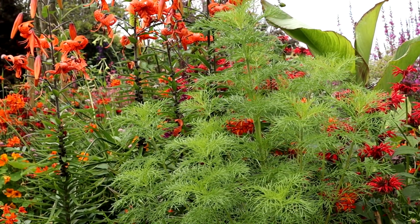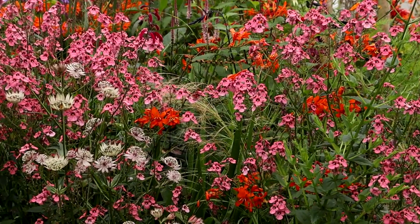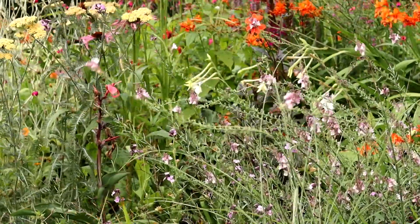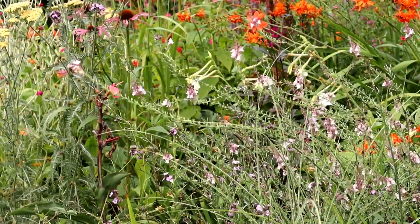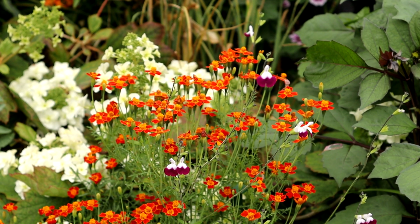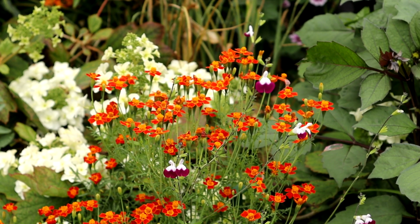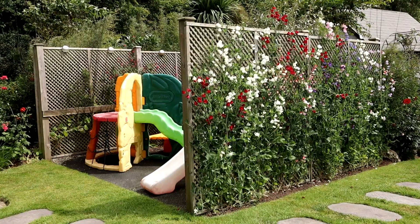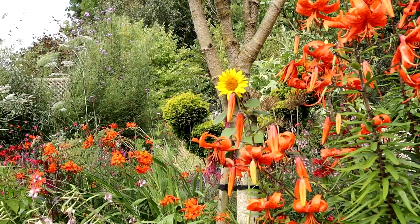One thing I really love about Siobhan's plant combinations, besides the colour palette, is the use of differing flower sizes. We can see the tiny heads of Linaria, or that little marigold I mentioned earlier, contrasted by larger flowers. It just adds another element of interest. Did you ever see such a cunningly hidden play area and such beautifully grown sweet pea?